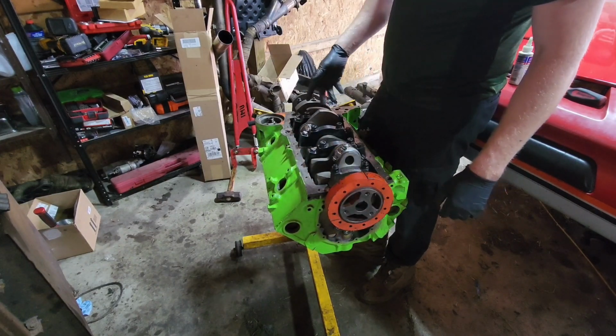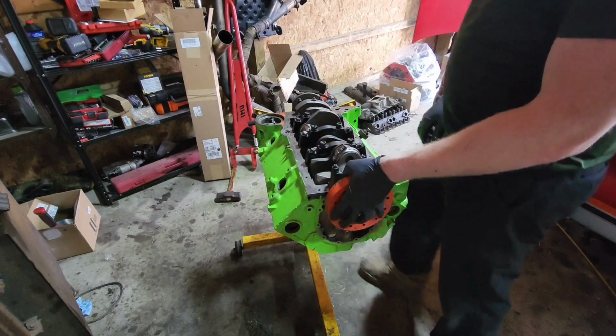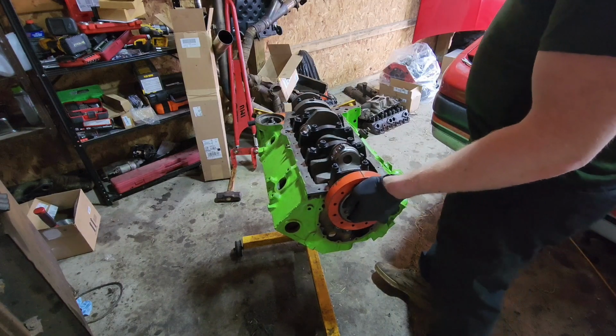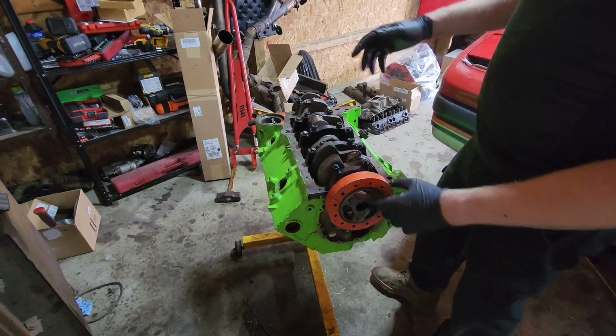I had one of these caps on backwards, but we fixed that. Initially I had it on backwards and it wouldn't spin at all, but now I've got it correct. My bad, a little too excited. Anyway, now it spins great by hand.